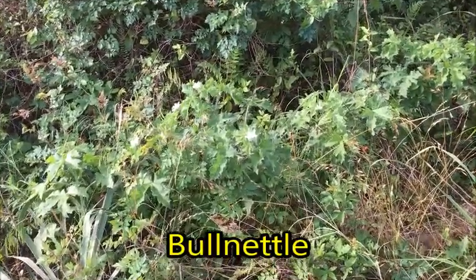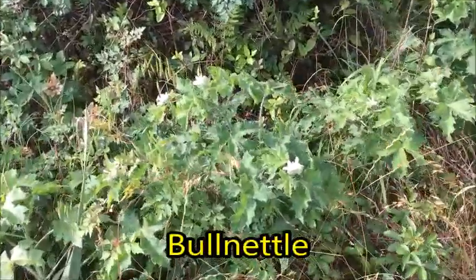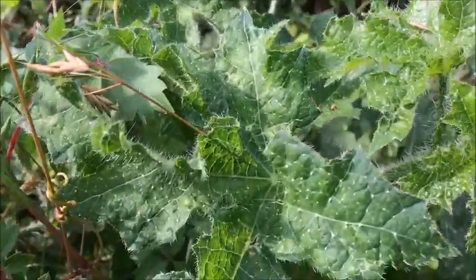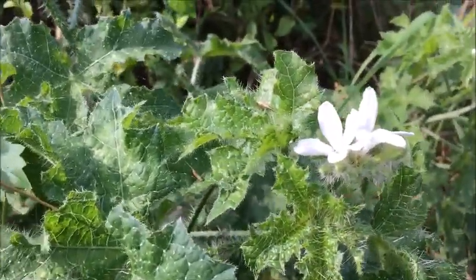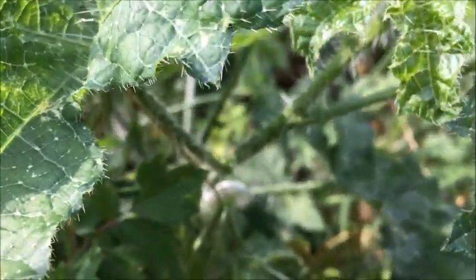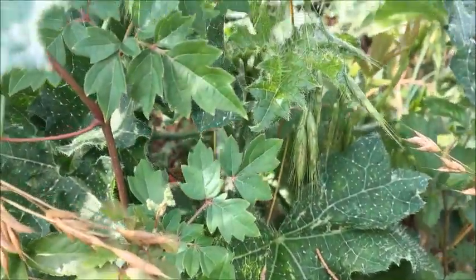Here's a plant that I'm trying to eradicate. Everybody from East Texas knows about this. This is a bull nettle. Each one of these little needles will penetrate your skin and melt it away.